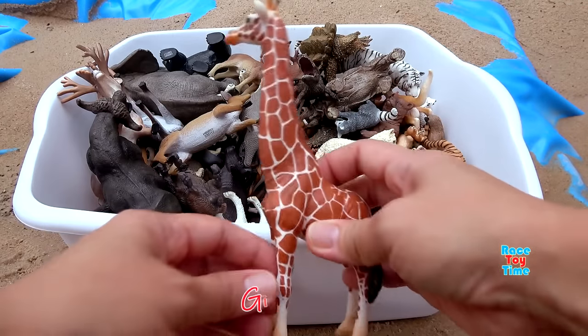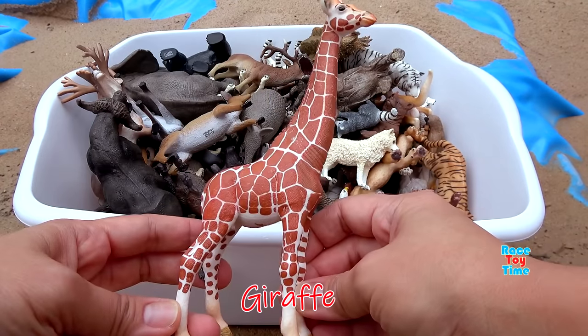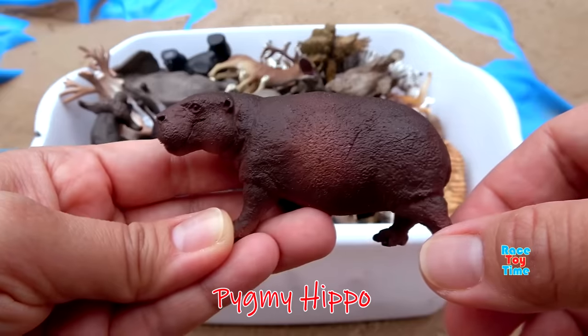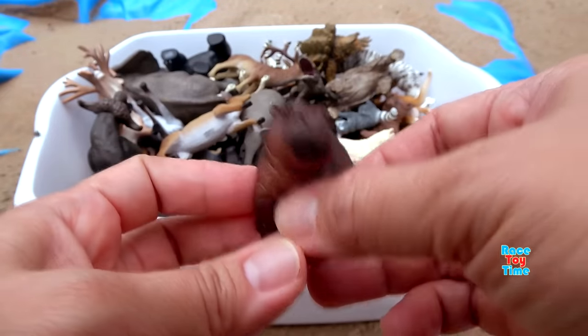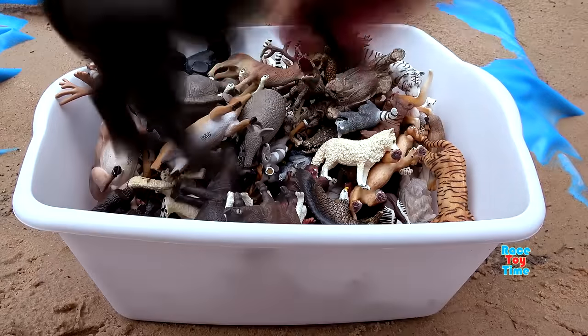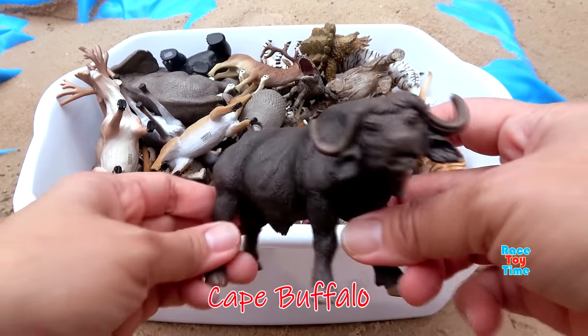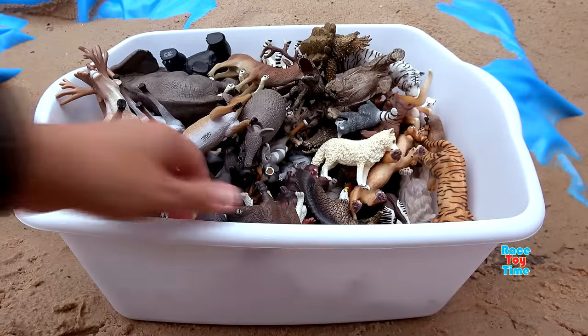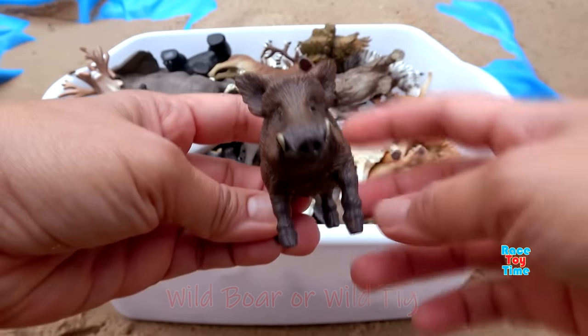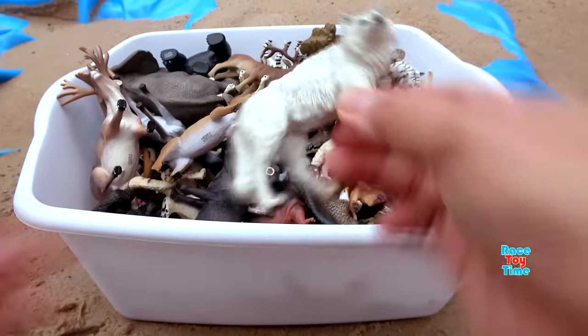Next, we have the giraffe. Here's the pygmy hippo. You can also call this mini hippopotamus. Here's the Cape buffalo. Next, we have the wild boar or wild pig. Here's the Arctic wolf.